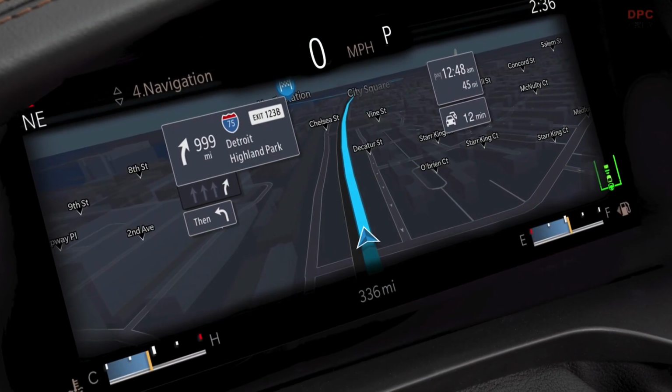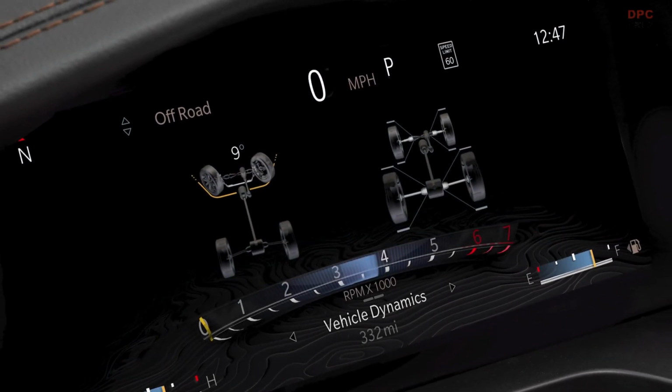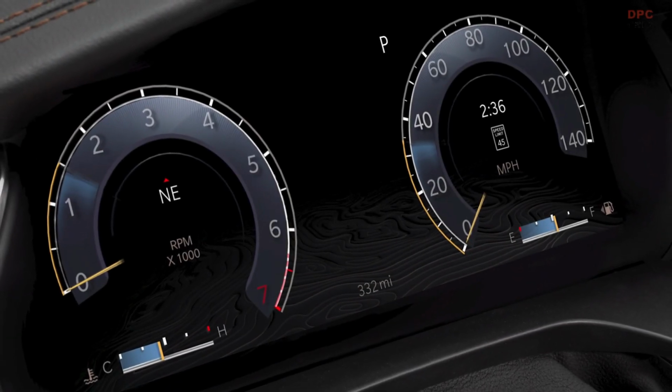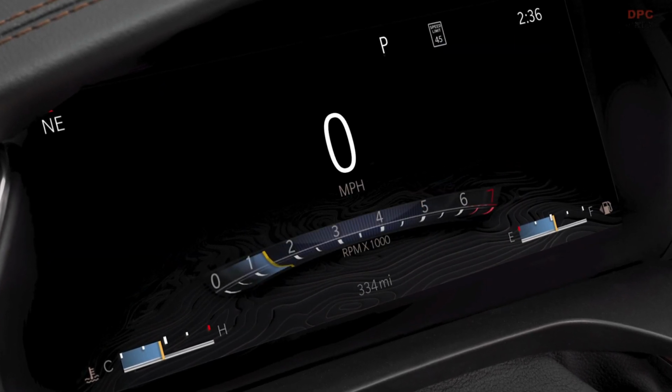The all-new Grand Cherokee also features a fully digital 10-inch digital cluster that allows you some great settings to customize it to just the way you like it. For instance, one of the options that you have is to choose the way that you like to see the information displayed, whether it's analog or digital, whatever you are most comfortable with.